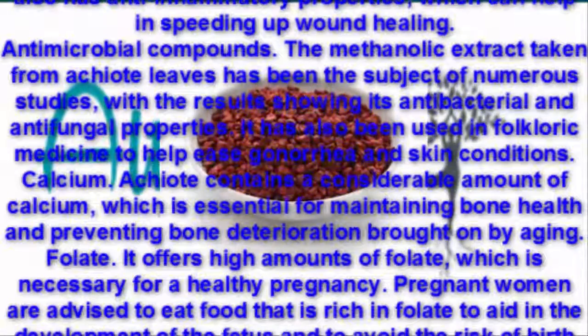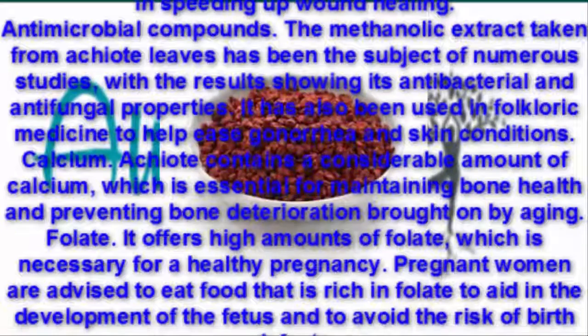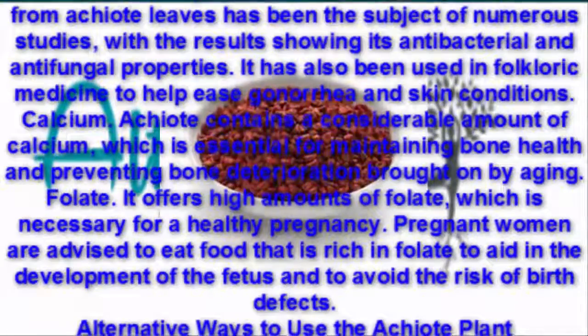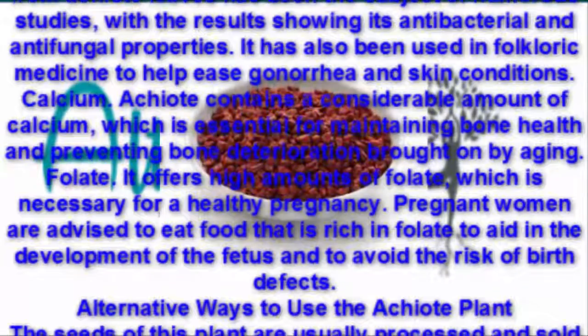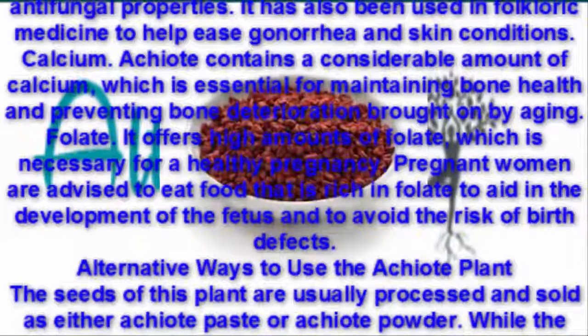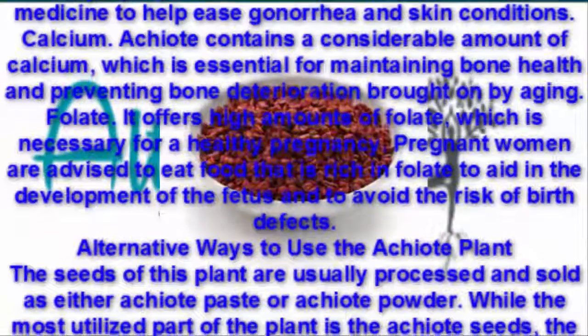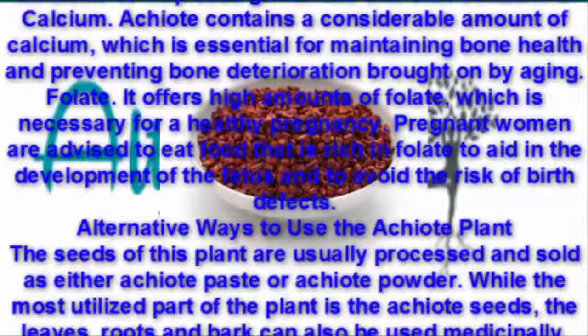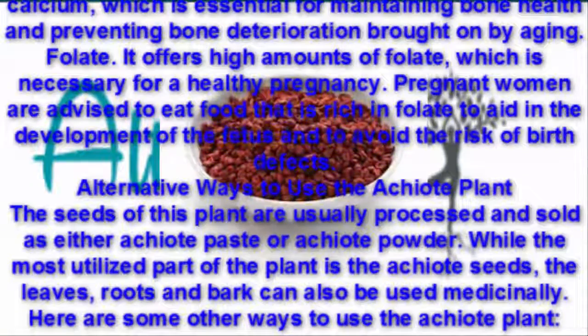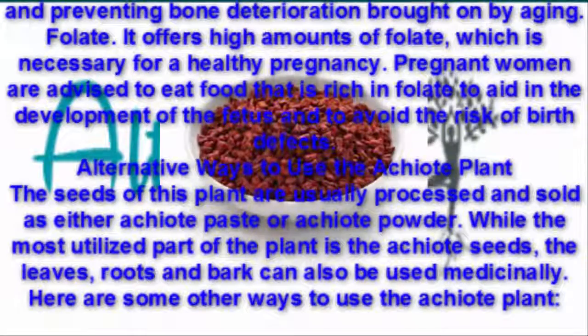Calcium. Achiote contains a considerable amount of calcium, which is essential for maintaining bone health and preventing bone deterioration brought on by aging. Folate. It offers high amounts of folate, which is necessary for a healthy pregnancy. Pregnant women are advised to eat food that is rich in folate to aid in the development of the fetus and to avoid the risk of birth defects.